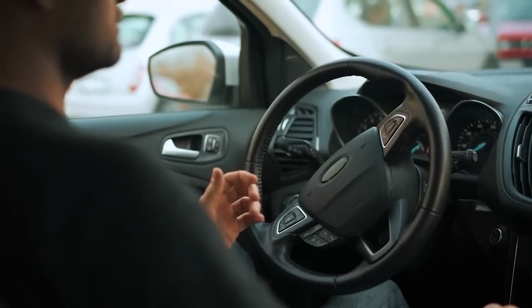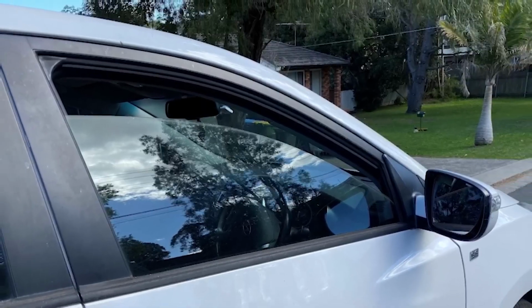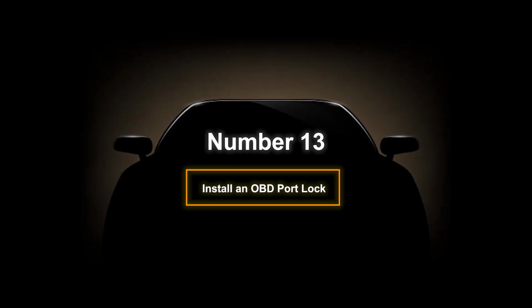The car might crank but won't run. Either way, it's a cheap trick that makes your car nearly theft-proof. Tip number 13, install an OBD port lock.